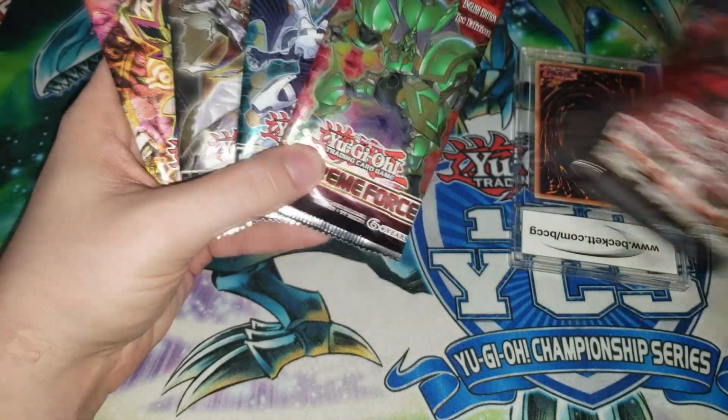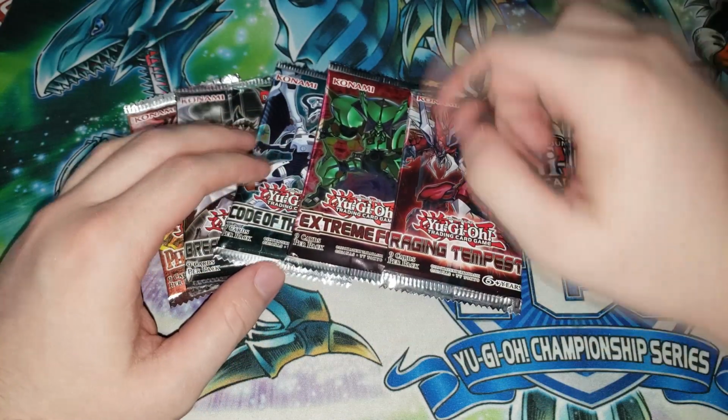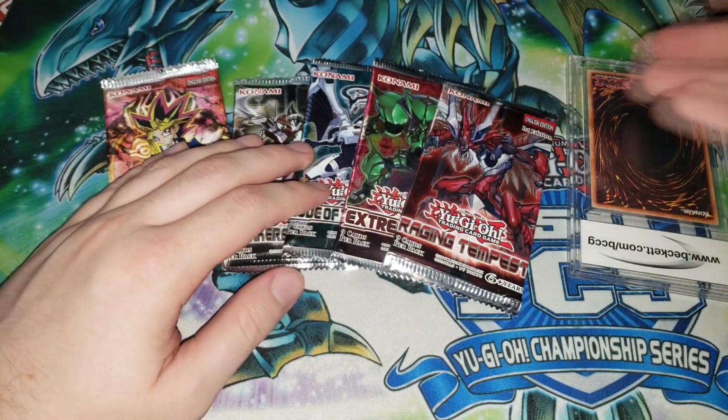So here's the packs. We actually got a good variety. I feel like one of the last ones we opened had 4 of the same pack in here. So we have Raging Tempest, Extreme Force, Code of the Duelist, and Breakers of Shadow for the 4. Some of these packs are kind of old, right?